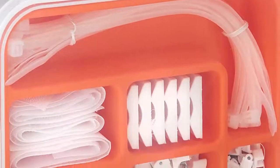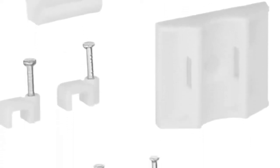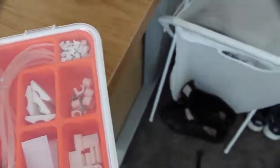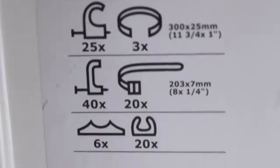This Ikea cable management kit is very useful in order to clean up your gaming setup. The Ikea Fixa cable management system is designed to attractively and effectively organize the cables in your home. With nails, adhesive, and Velcro, it's ideal for wrangling that spider's web of cabling under your desk. A small setup is a happy setup. Now no more garbage ties and rubber bands.